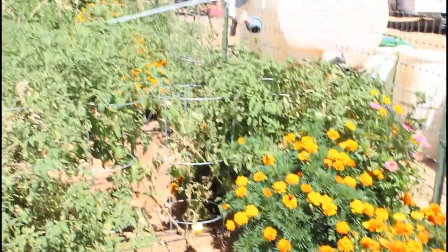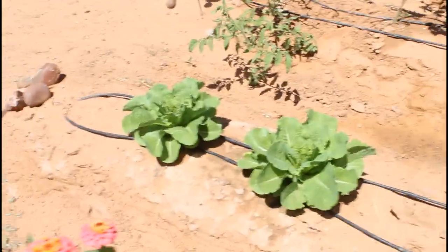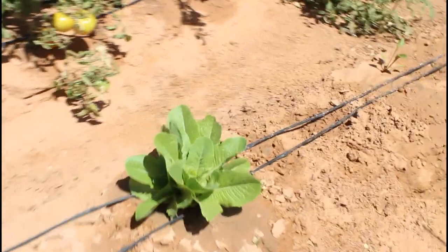Oh, that's a marigold along this way. We got some surviving pea plants. Two of them. And on the third row, we have some lettuce. Surviving.